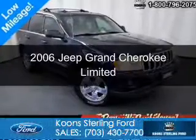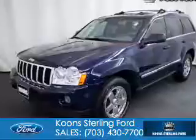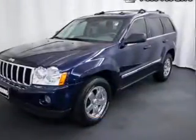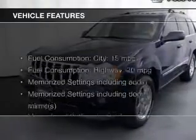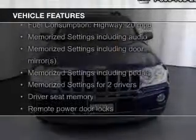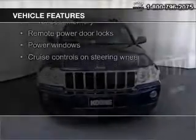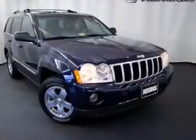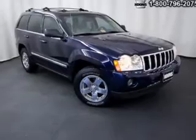This is a used 2006 Jeep Grand Cherokee. It's powered by four-wheel drive, a 5.7-liter, 8-cylinder engine, and an automatic transmission. The features include a sunroof, leather seats, heated seats, Sirius XM satellite radio, steering wheel controls, memory seats, a premium sound system, premium rims, auto dimming mirrors, dual temperature control.